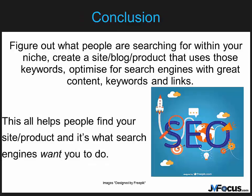Time to form your conclusion. Figure out what people are searching for within your niche. Create a site, blog, or product that uses those keywords. Optimize for search engines with great content, keywords, and links. This all helps people find your site and/or product, and it's what search engines want you to do. Search engines ultimately want the best websites for every given topic to show up at the top of each search, so work hard to create the best website with valuable content, promote it effectively, and search engines will reward you for it.